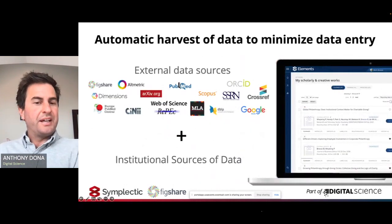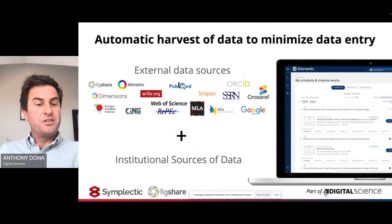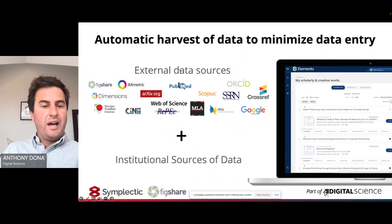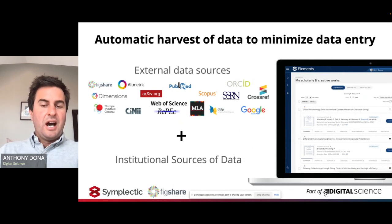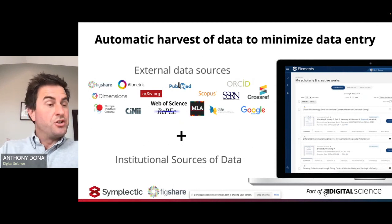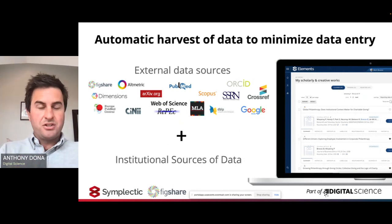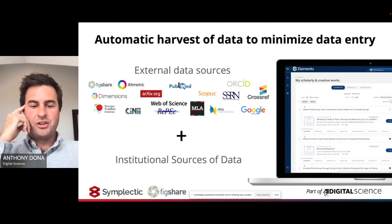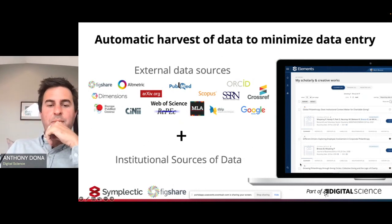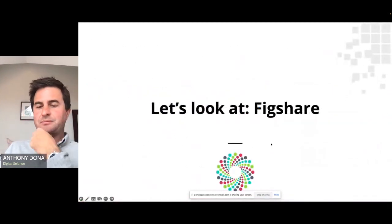Here are some examples of external data sources that can be fed into Symplectic Elements. Where researchers are publishing their works on any one of these systems, that data can be fed in automatically into the back end of Elements. Also, if an institution is collecting other sources of data, HR data for example, or a number of other sources of data on their researchers, that can also be linked to Symplectic Elements and fed in to report on various things.